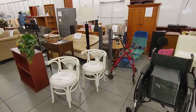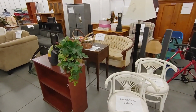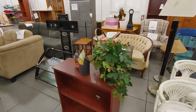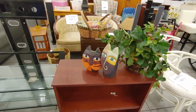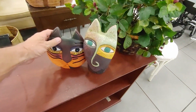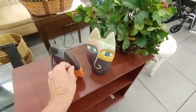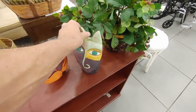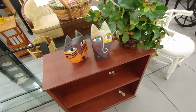Well, there was no place left to look, so I figured I'd come over to their furniture section and see what I could find here. Well, I did see these 2 cat planters. They were really nice looking. They were asking $5 a piece for them. They were pretty well made. But you know what? I ended up leaving them, but I think I should have taken them. Oh well, I'll meet you guys out in the car.